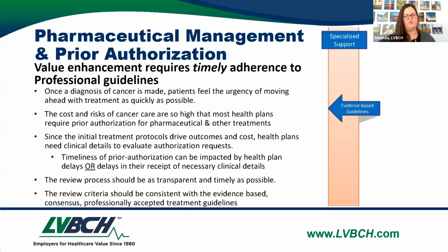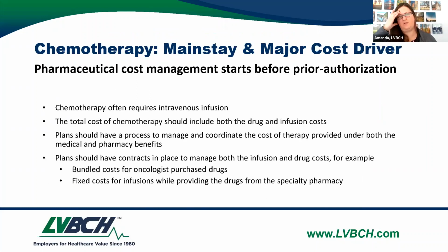Okay, thank you. I'm going to jump through a couple more of the slides here. They specifically talk about chemotherapy because it is very common within cancer treatment, and it's also a large driver of cost. The IV infusion is really driving that cost. There's both the drug and the facility charges or staff charges. So there are some guidelines here helping plans better manage and coordinate those. They give some examples, like bundling the costs or fixed costs for infusions.